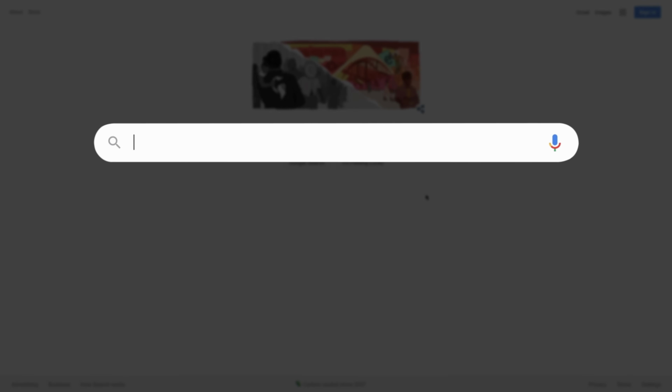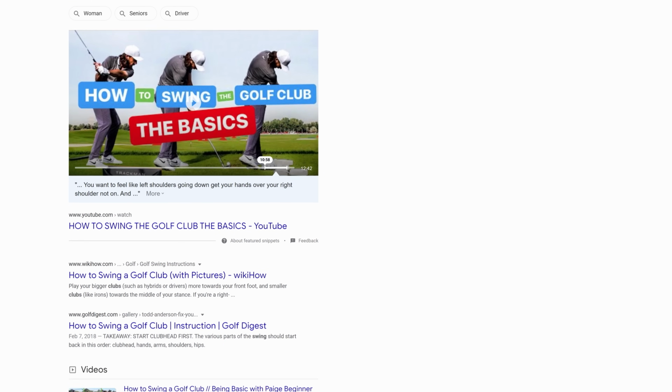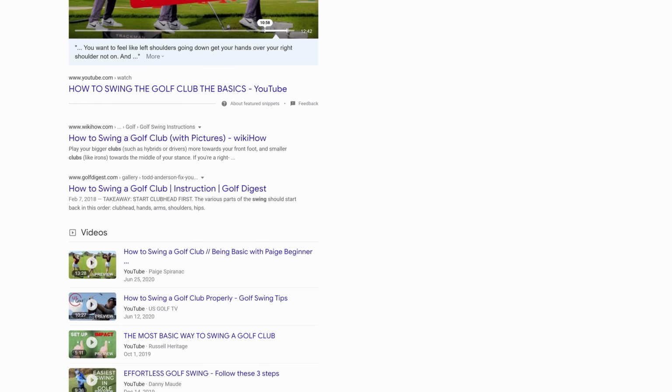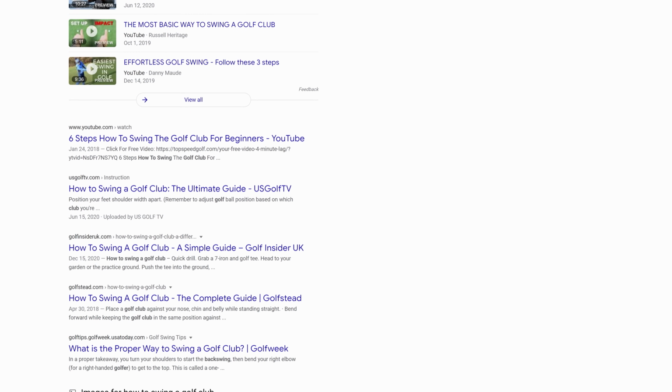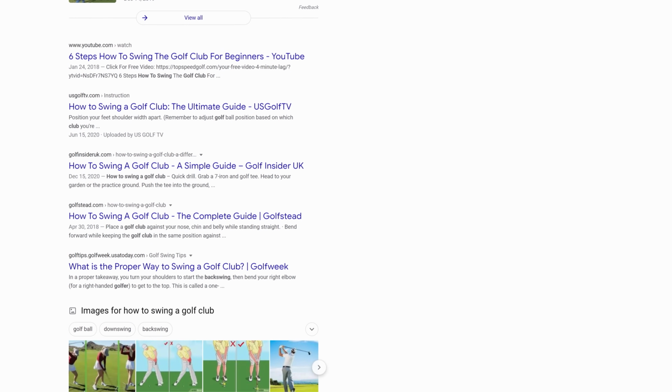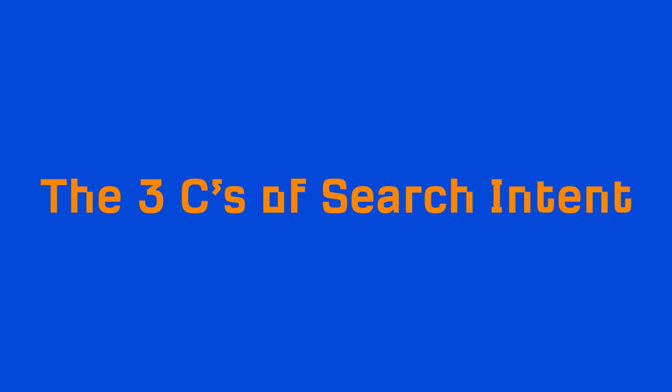Identifying search intent is usually quite easy. All you have to do is search for the keyword you want to rank for and then analyze the top ranking results. And the top ranking results are a great proxy to understand search intent because Google understands what searchers want probably more than anyone else. Now, analyzing is kind of a jargony word, but I have a simple 3-pronged formula you can use. It's called the 3 C's of search intent.